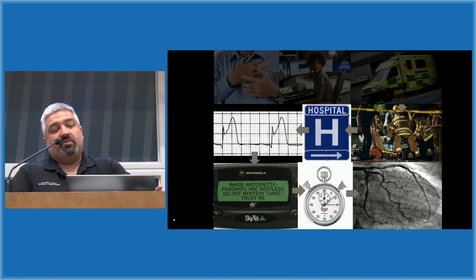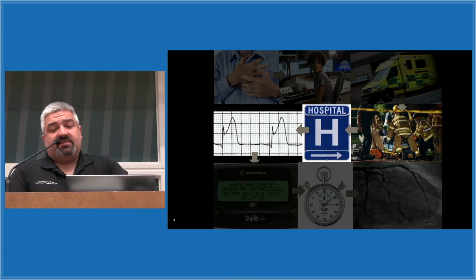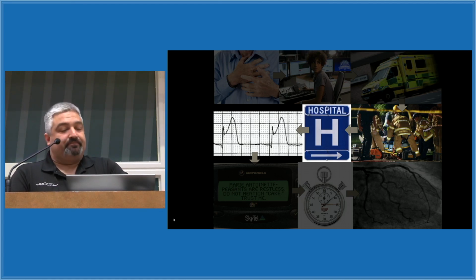Now, the first third of this process is not super readily modifiable. This has to do with the design of the EMS system, the number of paramedics, the number of ambulances, fire stations, where they're positioned, public education about recognizing cardiac symptoms. And the last third of this process is a well-oiled machine. We know that the cath lab is doing this as quickly as possible and does as many things as they can to optimize the treatment pathway. So that leaves us with playing with the middle third.